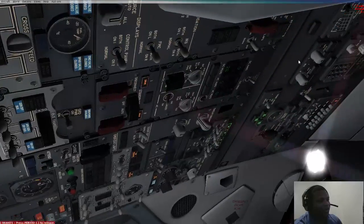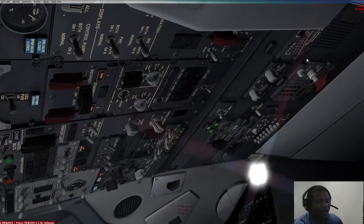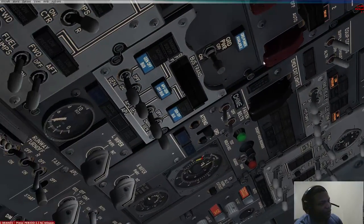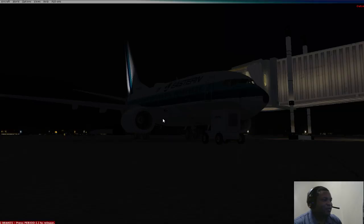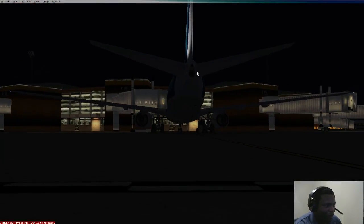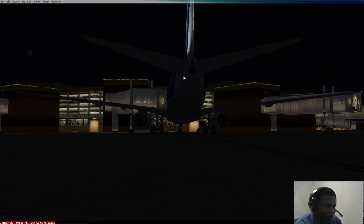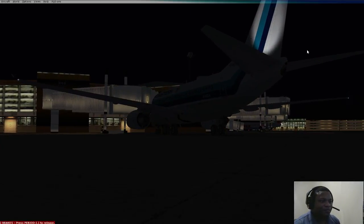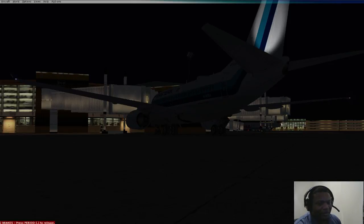So we're going back up to our overhead panel. A lot of the stuff we left on because we're pretty much doing a quick turn. So what we'll do here is change our electrical load back to our auxiliary power unit. That's the thing at the rear of the airplane that we were talking about. Right there. Yeah, that's the auxiliary power unit. Actually, that's the exhaust end to be exact.